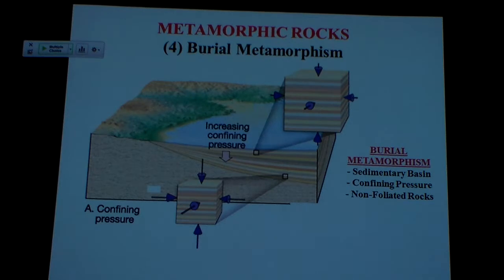Okay. Type number 4 is burial metamorphism. Here we're just filling up a basin with sediment, piling more sediment on top of it. That's weight. That's overburden. And that weight is going to squish down the lower sediment, compact it, get rid of the void space, squeeze the water out of it, and it's going to start on its way to becoming sedimentary rock through the lithification process. Eventually it'll get there.